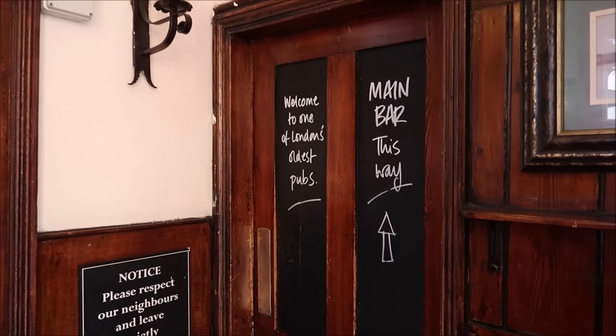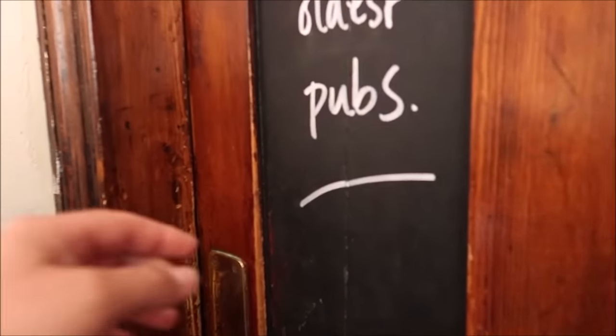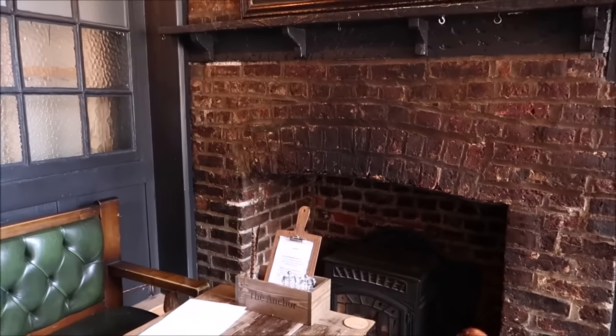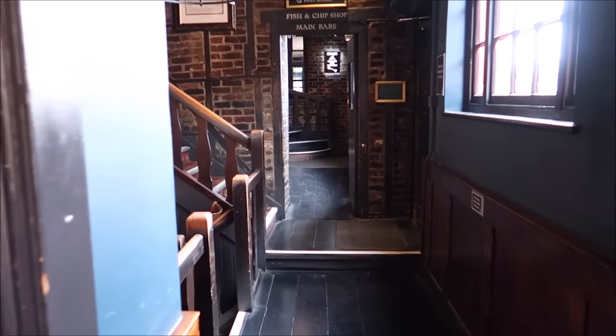Welcome to one of London's oldest pubs. Main bar is just in this way. Wow. Look at this awesome little fireplace. This is so cool.